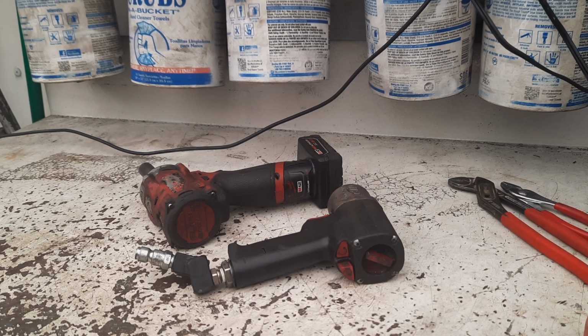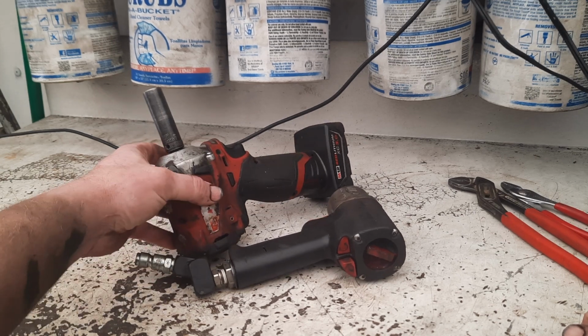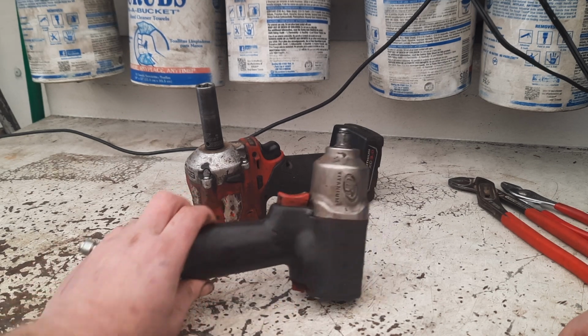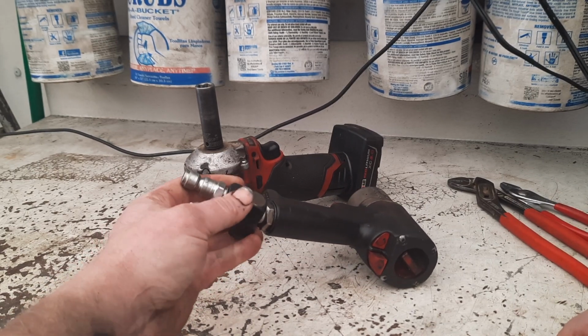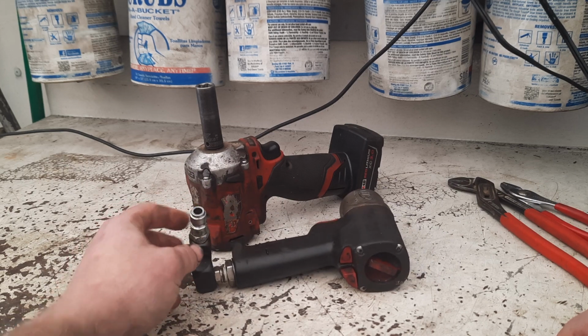So this Milwaukee stubby kind of let me down today. Can't necessarily blame the stubby. But I had to crack out my old Ingersoll Rand titanium. That was loud. I put the swivel on here a while ago. I used to run a whip hose, but I've had nothing but a problem with them leaking. So I switched this one over to a swivel.